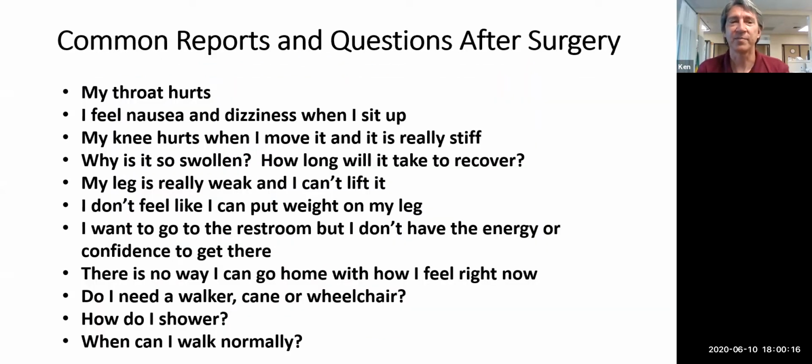So common reports are my throat hurts. The reason your throat hurts is when they intubate to keep you breathing while they do the surgery, if you're going all the way under. That's why your throat hurts. That can last for a few weeks sometimes. Some patients complain when they come to therapy about that.